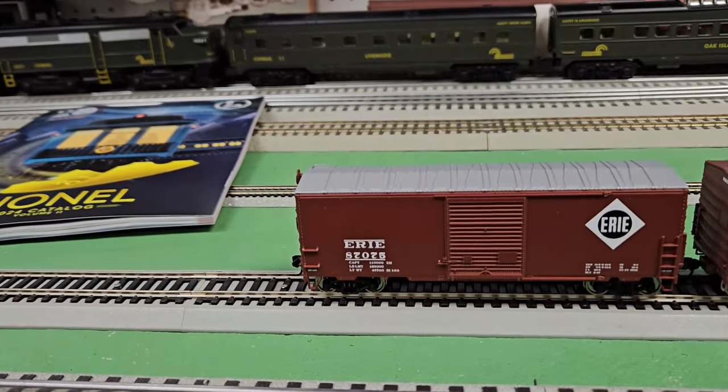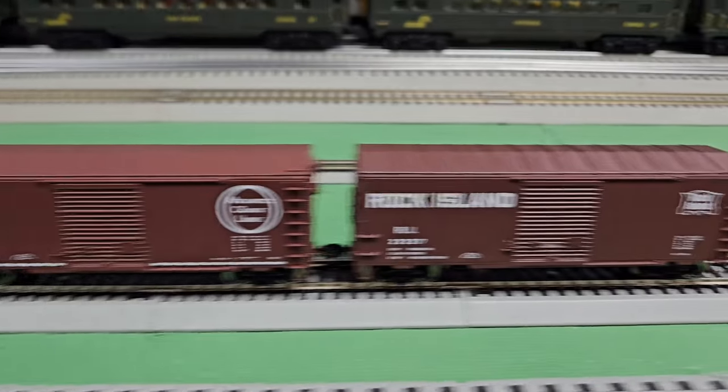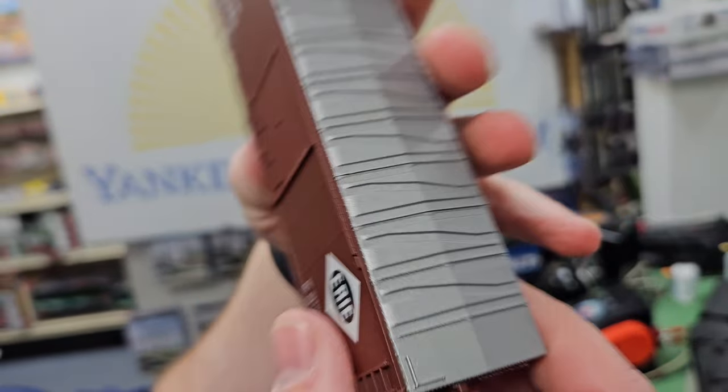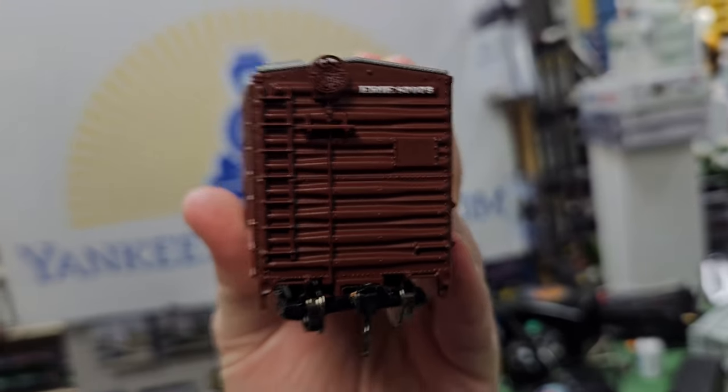Speaking of which, we got some new cars here that hopefully will find your way. We got more colorful boxcars, Engineer Hall. You love color. We have these 40-foot welded modern boxcars. I have the Erie, the D&M, the Atlantic Coast Line and the Rock Island. Look at the nice detailing on these cars. You get all the various different writings, and nice roof detailing happening here. I got so many different variations of brown, so you get more brown on your layout.